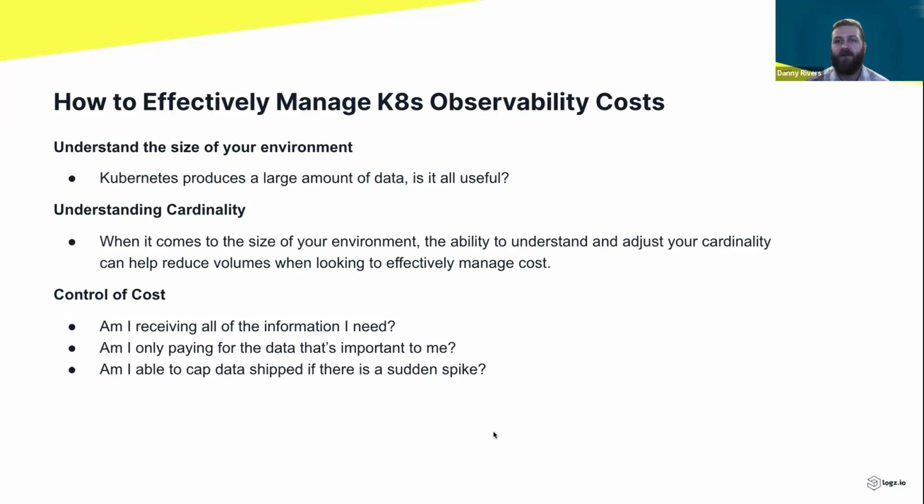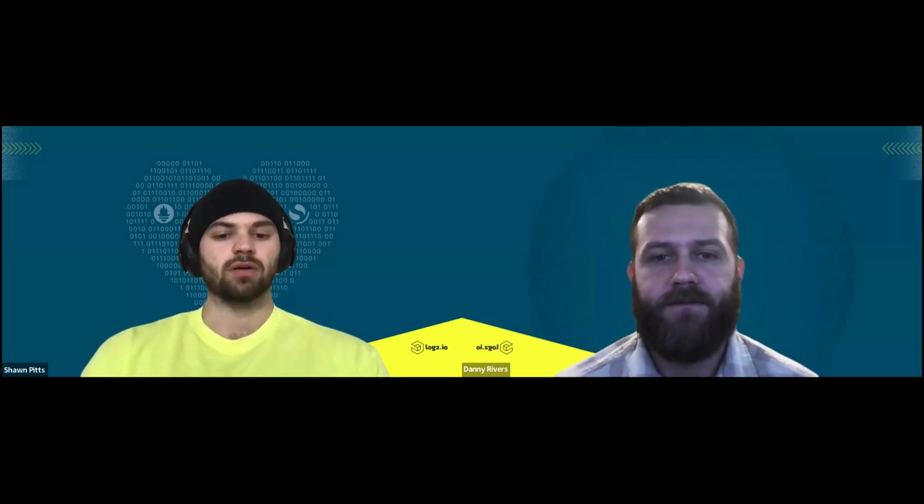Now that we've understood some of the challenges you'll face, some ways you can go about fixing these, and the costs associated with it, I'll hand it over to Sean to walk through a specific use case. Yeah, awesome, Danny. Thank you so much. Today I'm going to be walking through a specific use case scenario where we get a high number of pod container restarts within our environment.